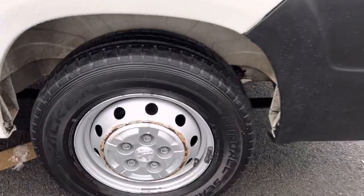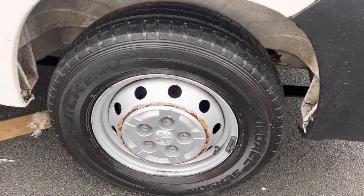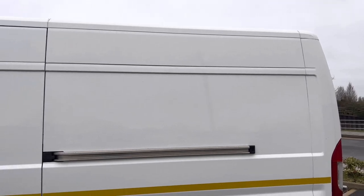Again, factory steel wheel. You've got an all-season tyre on the back of this one, so that matches the axle on the other side, another Falcon version of those. That tyre has plenty of tread depth. And then rear quarter this side, good overall condition.